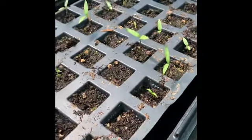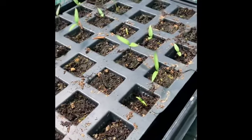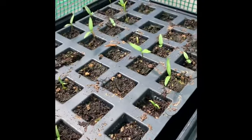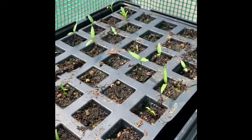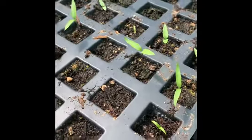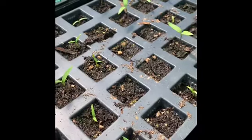They take the longest to germinate. Germinate is what happens to the seed when it starts to grow. The temperature has to be right and the conditions have to be right, and then they just pop open and the plant starts to grow out. But these are my peppers. They're pretty little right now. I have 3 different kinds.